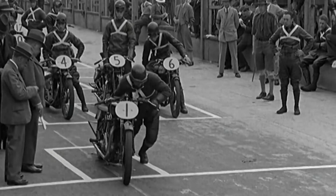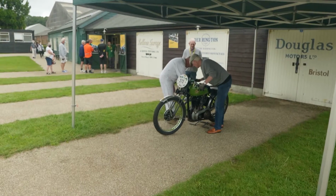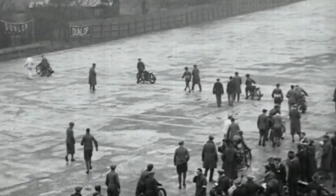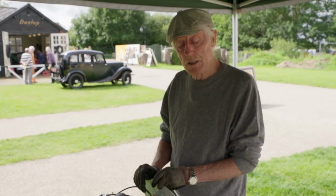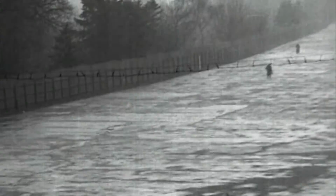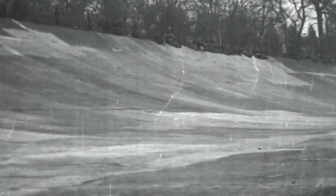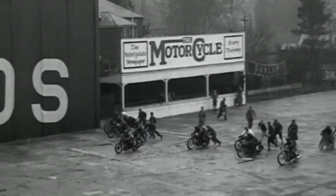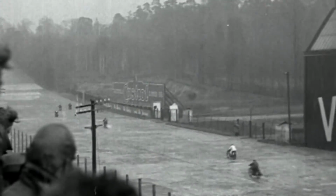It's a spot-on replica of a very famous Brooklands bike indeed. The 1937 BSA Empire Star. In those days, when someone did a lap of over 100 miles an hour of the circuit, the British Motorcycle Racing Club awarded them a gold star. Motorcycle legend and Isle of Man TT winner, Wal Handley, raced it on the track here in 1937. He obtained 107 miles an hour on his first race. He won the gold star, so it was quite an achievement.